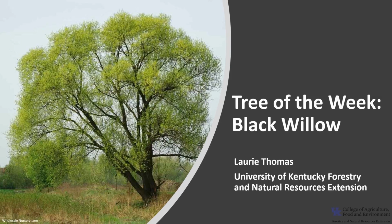I'm Laurie Thomas with the University of Kentucky Forestry and Natural Resources Extension, and I'm here with the tree of the week, the black willow.